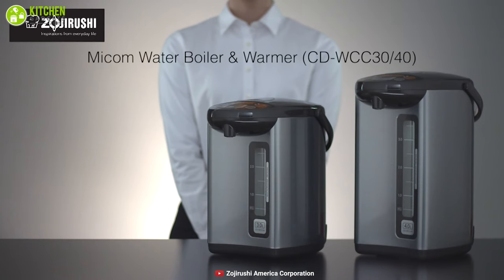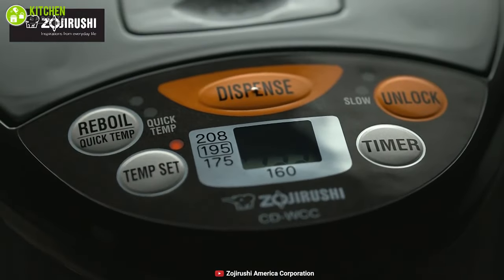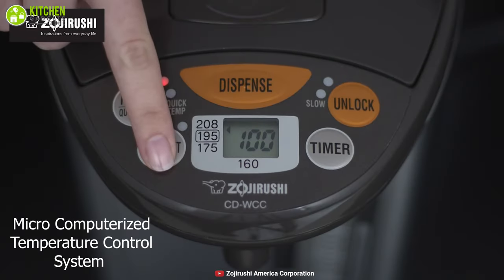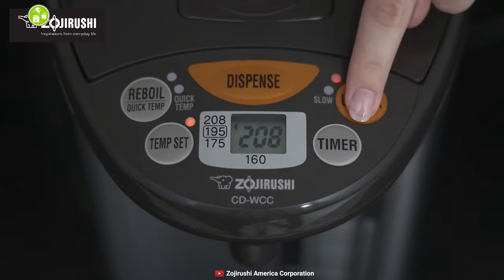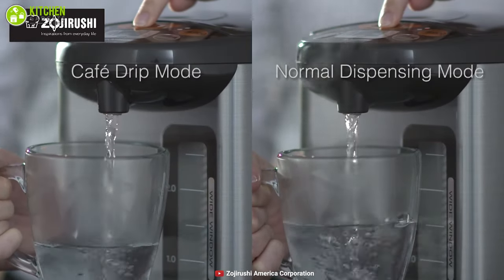The Zojirushi Micon water boiler is the perfect water boiling appliance for you if you want something which is energy efficient and time-saving for your home. It has a micro-computerized temperature control system and a one-touch electric dispensing system which lets you control it well so you can get the accurate warmth of coffee or tea you want every time.